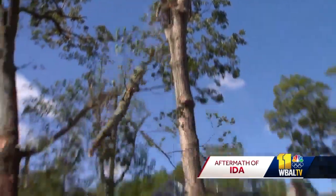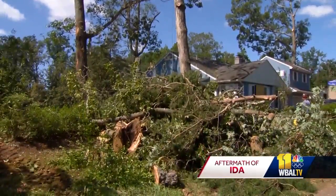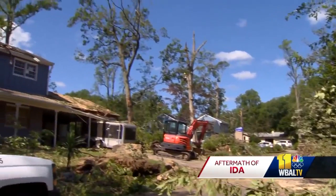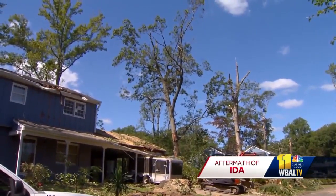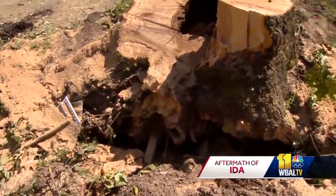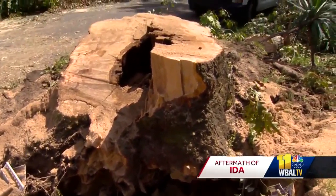Crews had to literally chop away debris blocking roads in the Willenor Estates neighborhood. The once rich canopy of mature trees is gone. It still feels a little bit surreal, the light, the change in the atmosphere and the general area, having these mature trees that have been here for decades just be gone in a matter of seconds.